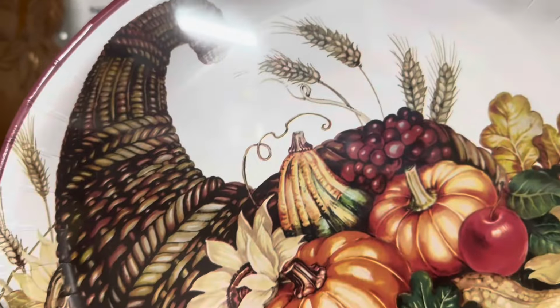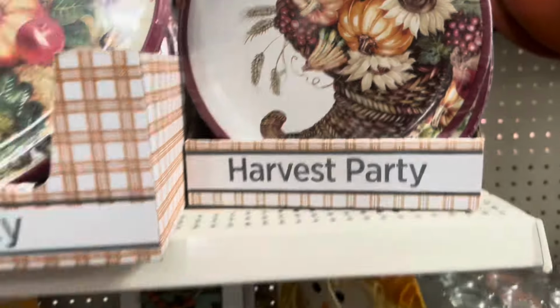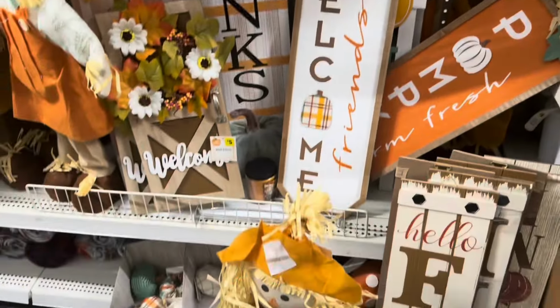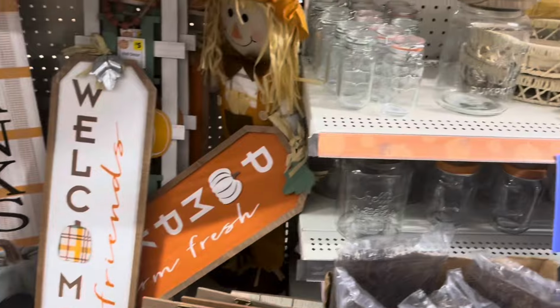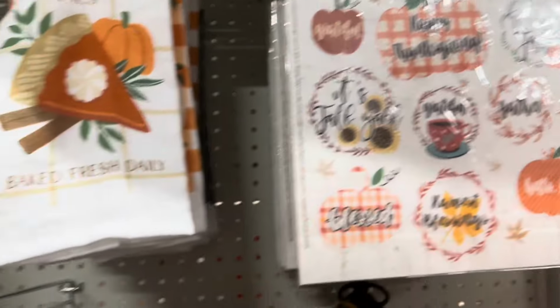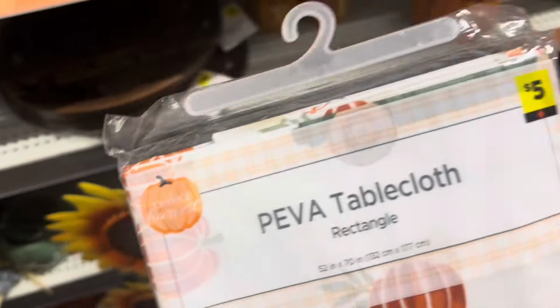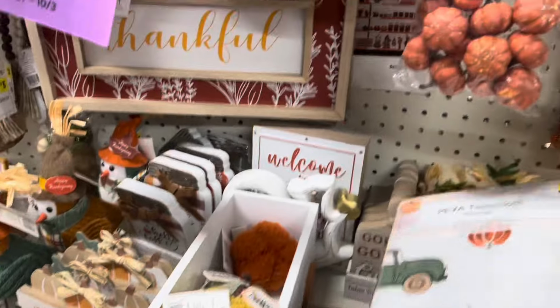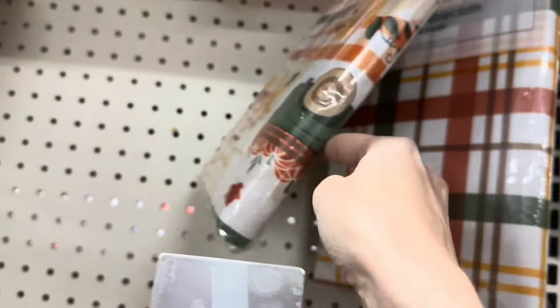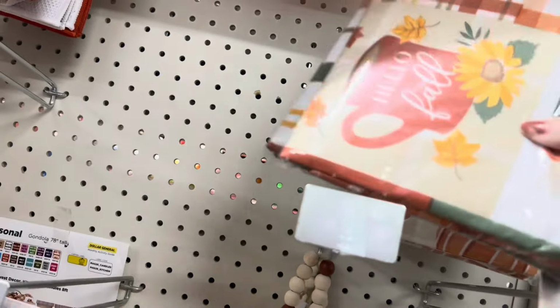These are really pretty. They're the disposable plates. They still got a lot of fall stuff here too. I really like these little window cleans. And here's the tablecloth that I thought was a thick one, but I'm thinking I'm gonna get this one. Or there's, let me go over here, this one, or pumpkins. I kind of like the pumpkin one too.